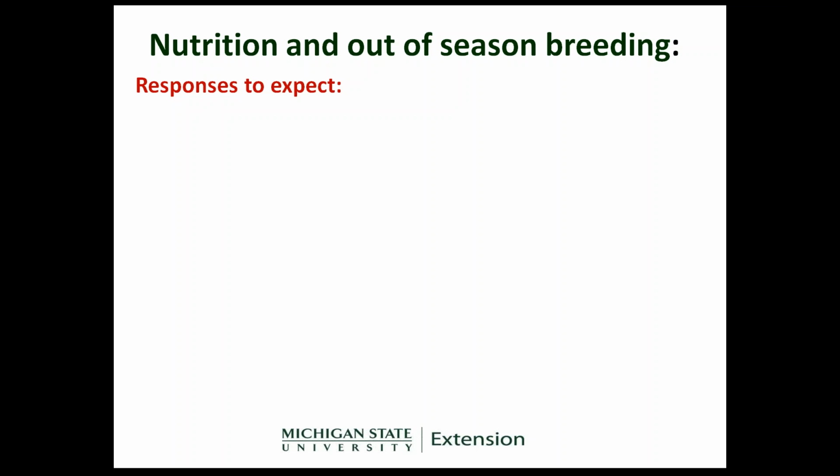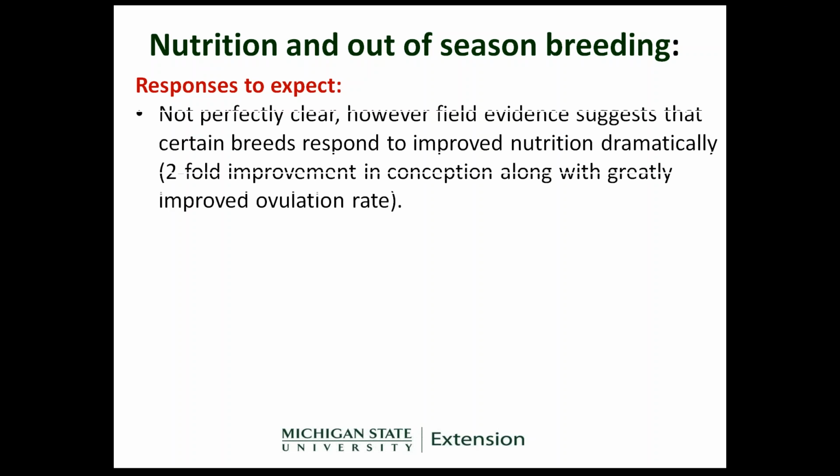So what kind of responses should you expect? Well, I would say, unfortunately, they're not perfectly clear, and I'm just being as honest as I can because there really isn't good research in this area or extensive research. And that's something that we want to fill here and learn much more about.